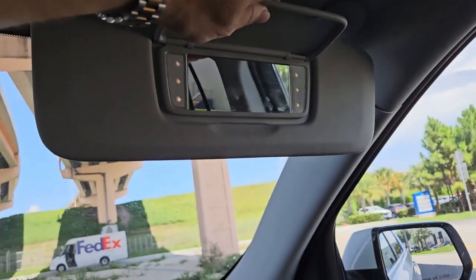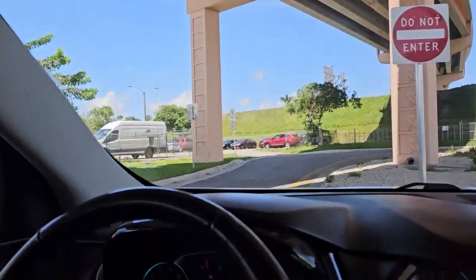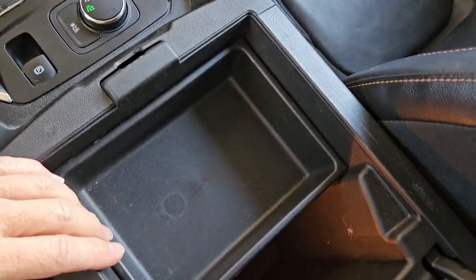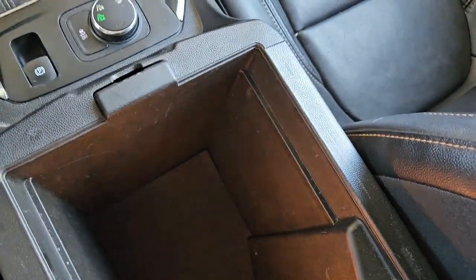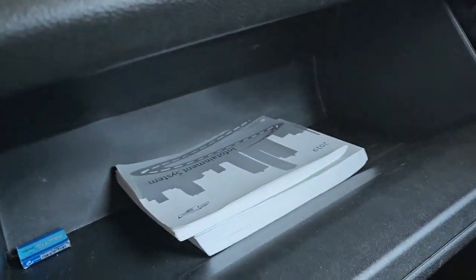Take a look on top here. You got your visors, little LED lights. Nice feature. Armrest is in beautiful condition. Let's take a look. It's got a little tray there. Beneath that, a lot more storage. Glove box. Got your set of books in there.